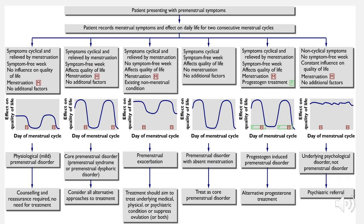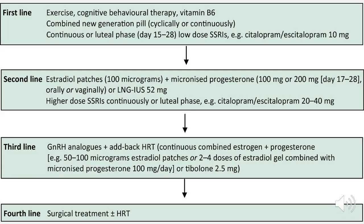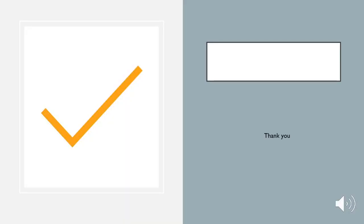In short, premenstrual syndrome affects women by causing breast pain, body swelling, leg cramps, mood instability, tiredness, and a lot of other symptoms that can affect their daily quality of life. The treatment is summarized in this flow chart, from a simple measure to the surgical treatment of removal of tubes and ovaries along with uterus.